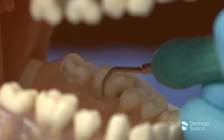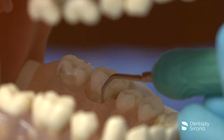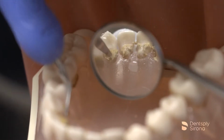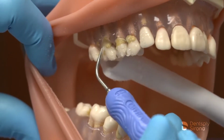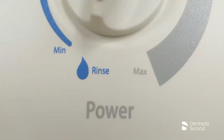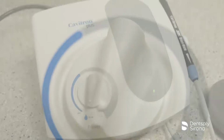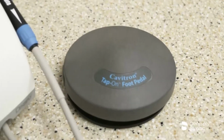The Cavitron Plus ultrasonic scaler is equipped with the Sustained Performance System, or SPS technology, which offers a constant balance between scaling efficiency and patient comfort by maintaining power when the insert tip encounters tenacious deposits, allowing the clinician to effectively scale even at a decreased or lower power setting. The Cavitron Plus system has extended the SPS technology by expanding the blue zone range, providing finer resolution for the power settings.